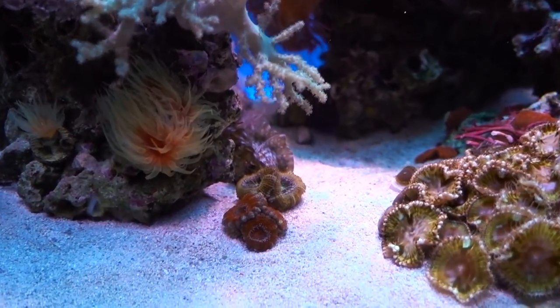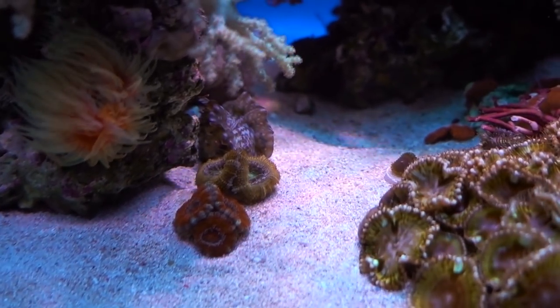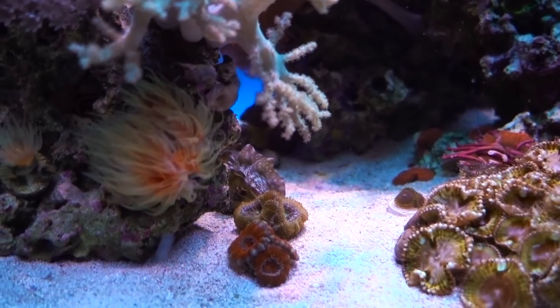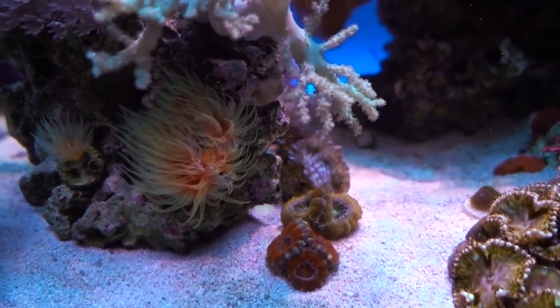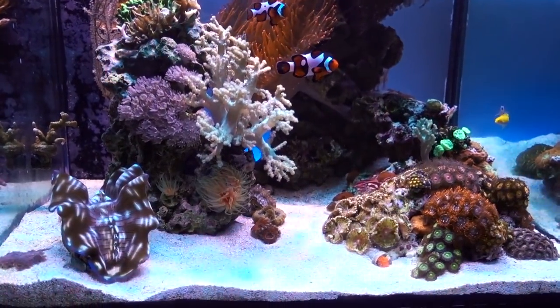2 days later. Alright, Reefers, the first thing I want to show you are these acans right here that I picked up during the frag swap. As you know, maybe half a year ago, all my acans got wiped out due to the algae swing. And these two are pretty much testers to make sure the tank is ready to go. It's been a few days and the acans couldn't be happier. So I think this tank right here is ready for another acan garden.